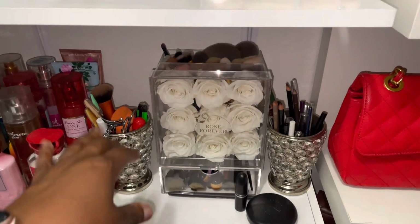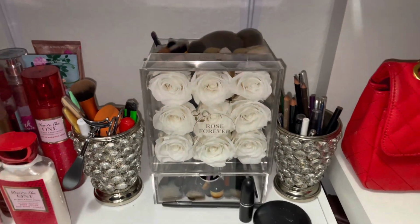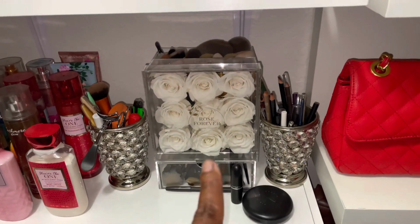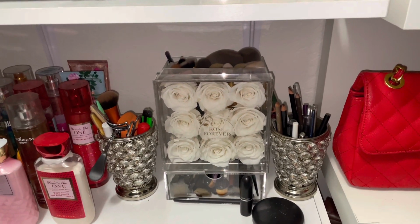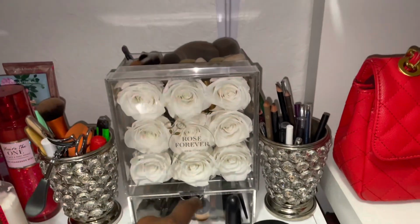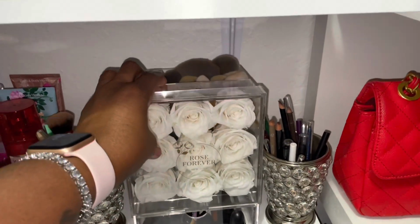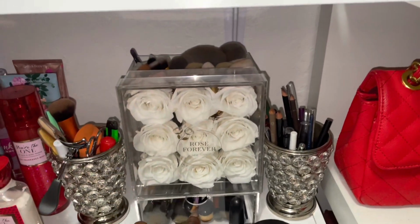So yeah. Now this cute little box here is from Roses Forever. I did a collaboration with them. I think this is about a year old, and the roses really do last that long. So check them out, I promise you. But I also decided to use the little drawer that comes out of here. I put some makeup brushes in there, and I got some makeup brushes down there.